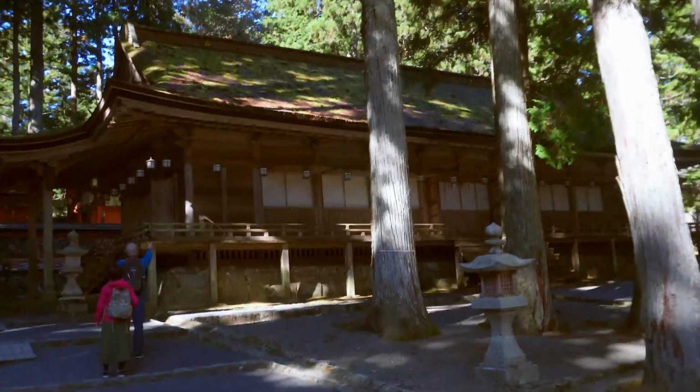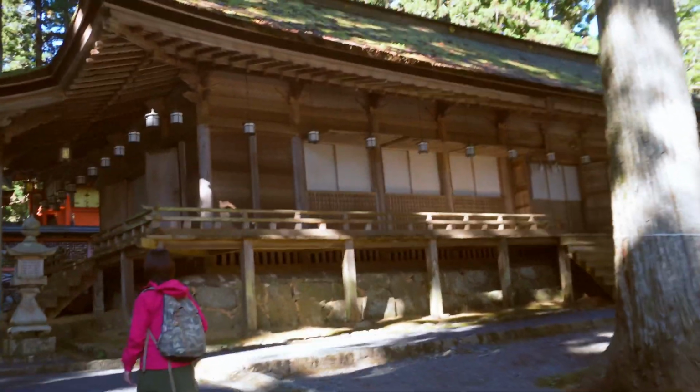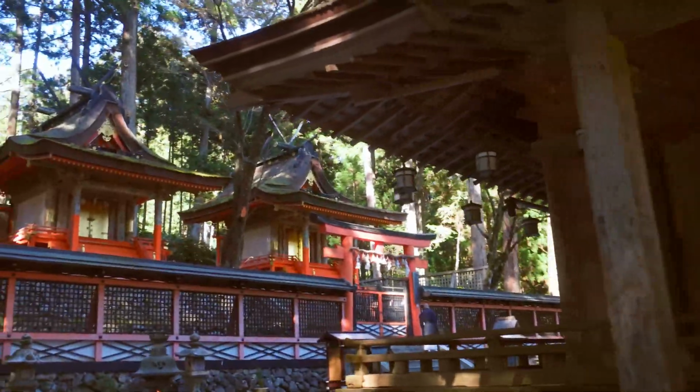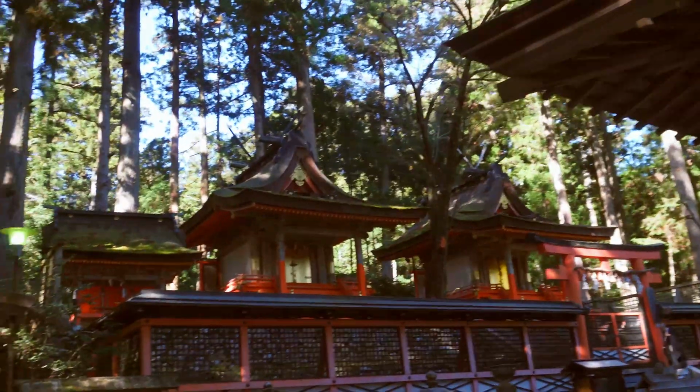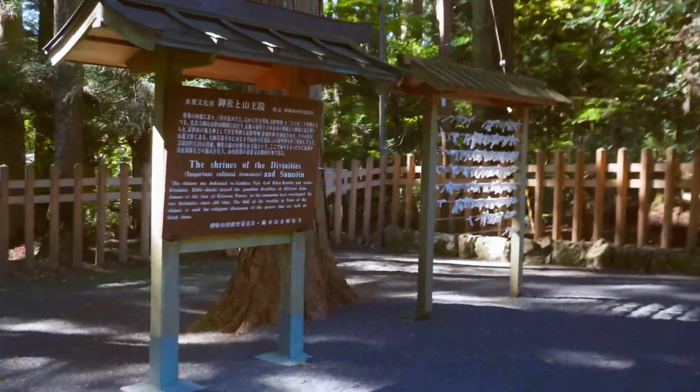So Koyasan is a monastery complex which was founded back in 860 AD, and it's been an active monastery for over 1,200 years. Over time, it slowly grew into a small mountainside town, and it's a major site for pilgrimage, and is also a World Heritage site as well.